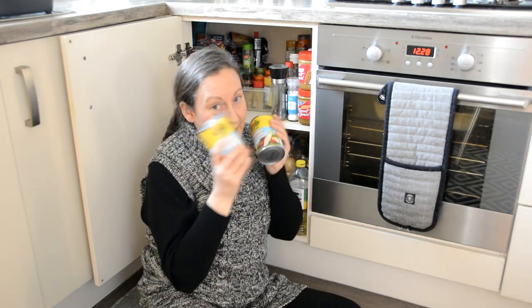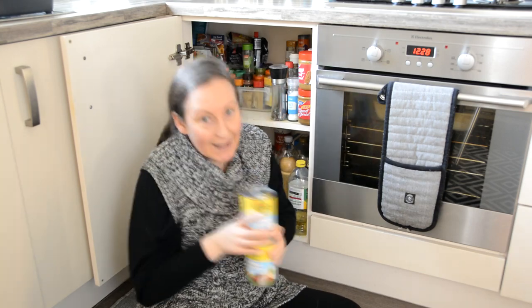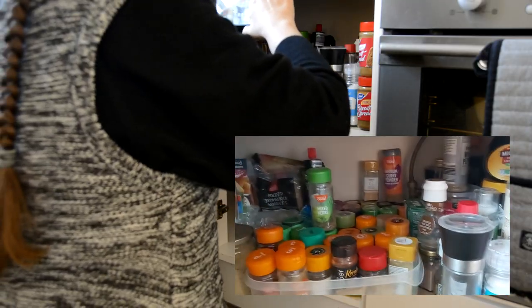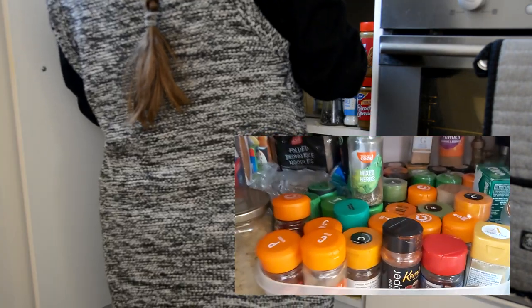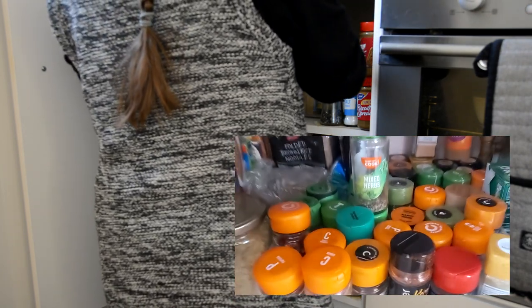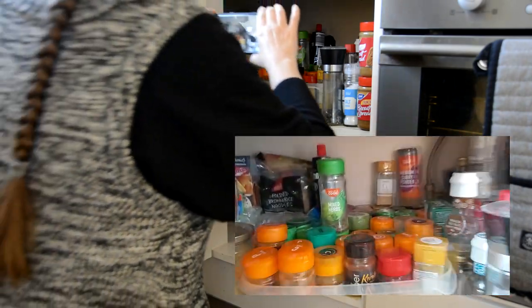So the first thing I need to do is get the rest of these out from the back of the cupboard so that I can check the dates to make sure that I'm using the one that goes out of date first. Give me a minute. So this is what we're working with. I do keep a lot of herbs and spices on hand at all times, and I am pretty good at getting through them all. So I do often have a lot of herbs and spices and condiments and things like that in.